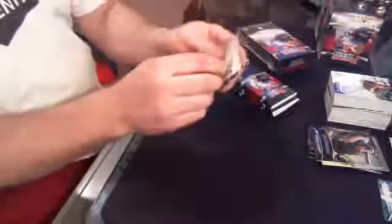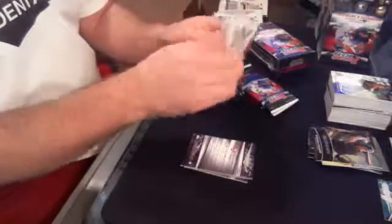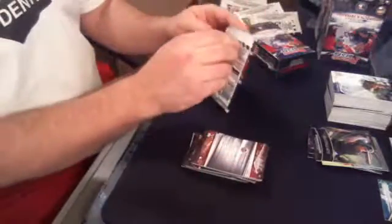On to box number 6. Packs don't want to come out very nice. Maybe this has got the hot box or something. B-Ball Fanatic, everything's going, you can hear me, you can see well on breakers, it's not going down.